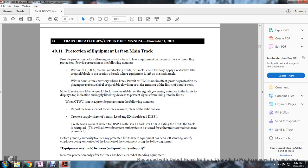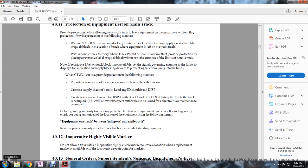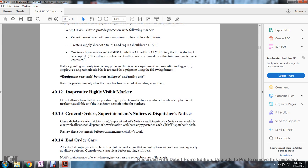List the track as occupied, with all subsequent authorities to be issued for either the train and maintenance personnel. Before granting authority to enter the protected limits where the equipment has been left standing, notify the employee being authorized of the location of the equipment. Use the following format: equipment on the track between milepost and milepost. Remove the protection only after the track has been cleared of standing equipment.